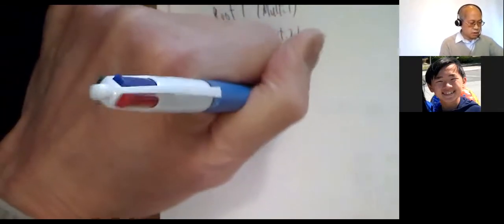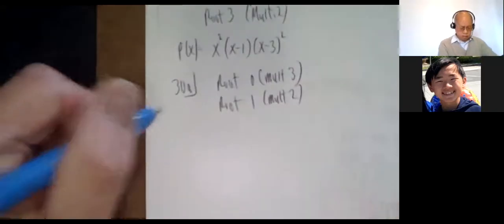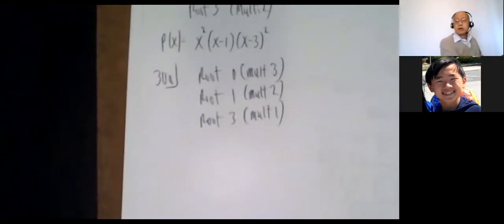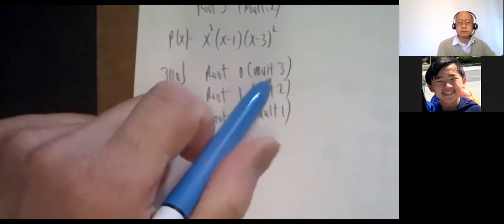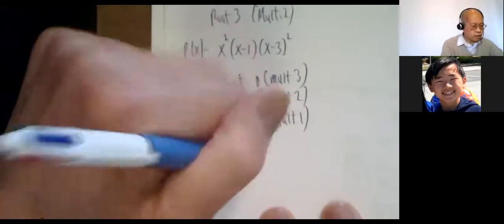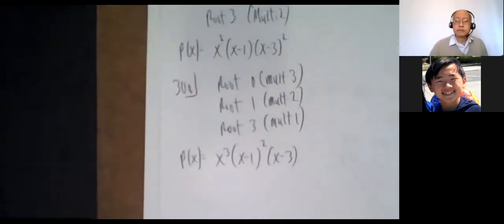So the root of 0, multiplicity 3, a root of 1, multiplicity 2, and a root of 3, multiplicity 1. Right? So what is the degree of the polynomial? Basically, you just add these up. 6. So my polynomial P of x is x minus 0, or x cubed. If the root is 1, x minus 1 squared. And then x minus 3. That's it.